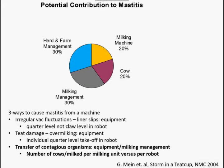So, starting a little bit here on the equipment side, I like to put this up as somebody who used to work for an equipment manufacturer. I heard too often that equipment was the reason that cows got mastitis, or one of the main reasons. If we look at this pie chart, we can see that in the work that Graham Mean did, the milking machine is really only responsible for 20% of the contribution to mastitis. Herd management, milking management, that human side has 60%, and the other is the cow.